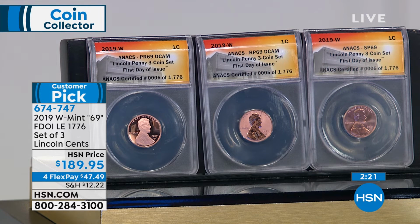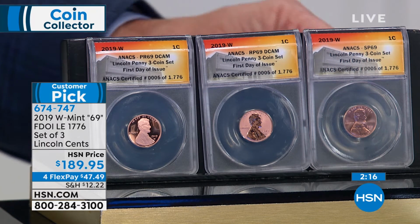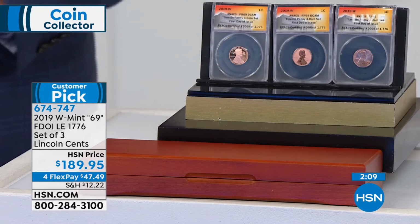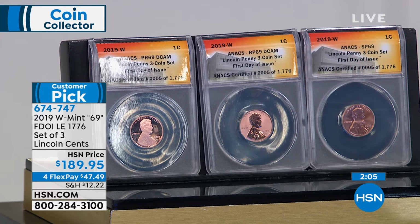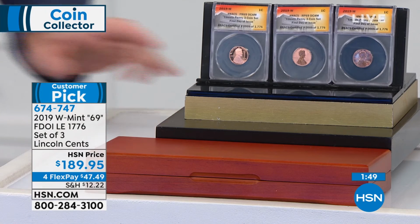Right, and also, graded and on FlexPay, $47.49 on any major credit card, and we'll mail you all 3 of them with the Red Oak presentation box with your first payment. And it's a customer pick, so we already know you guys love this. Yeah, and we've already got 4.8 out of 5 stars from 1,200 people. So like I said, there were 1,280 now sold. Oh my goodness. So we're under 500 available. Remember, you get all 3 at $189. That's not $189.95 a piece. That's all 3 coins with the Red Oak presentation box, all of that for $189.95.